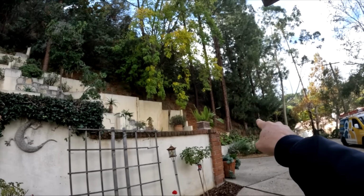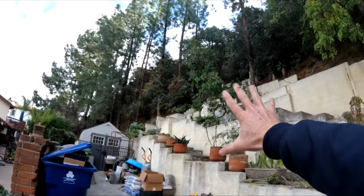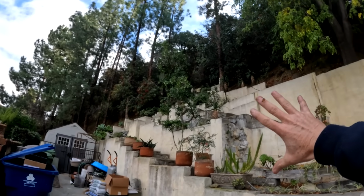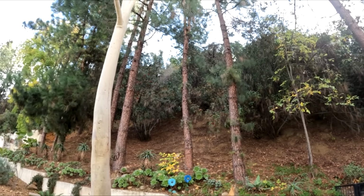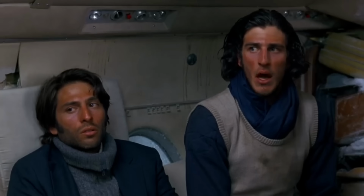She owns all of this property all the way across, so you can imagine this is going to be a big challenge. This here, you guys, used to be a water fountain, but she's had this off for the last 4 or 5 years, she said. I gotta climb all the way to the top of that so I can see what the neighbors look like. I'd rather die.